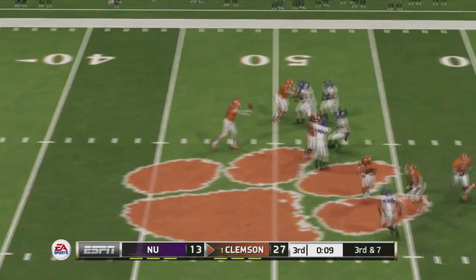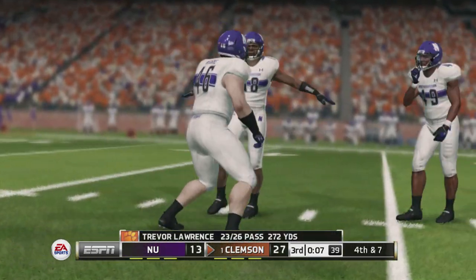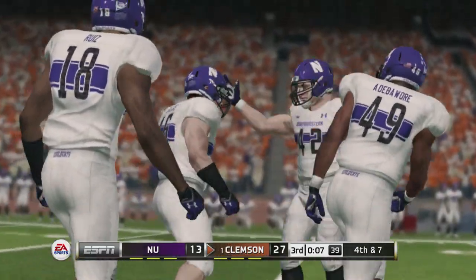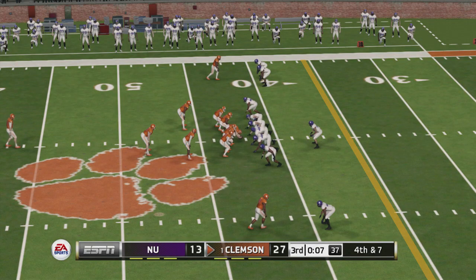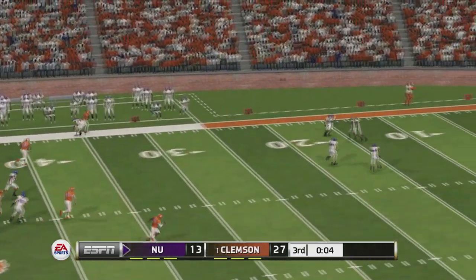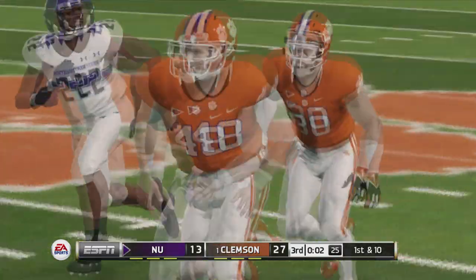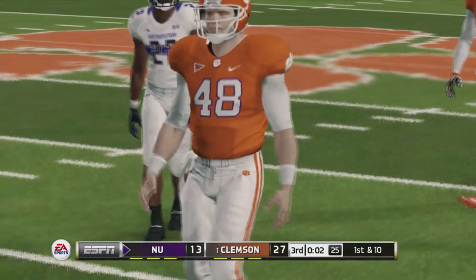Mike 42. Quick strike to the back. No good. Number 9 was the intended receiver on the play. That brings up 4th and 7. McGowan is back deep to return the punt. Little too much leg into that punt. They'll bring it out to the 20.